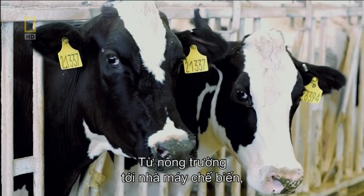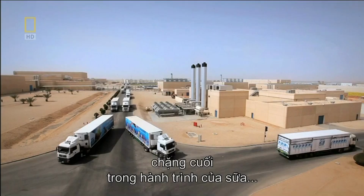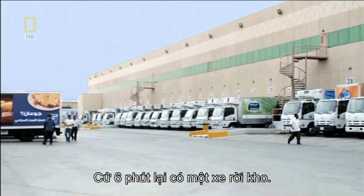From the farm to the processing plant, the final leg of the milk's journey is as impressive as its start. One vehicle leaves a depot every 6 minutes.